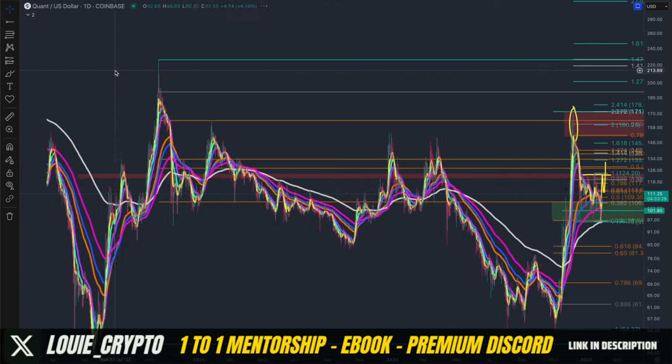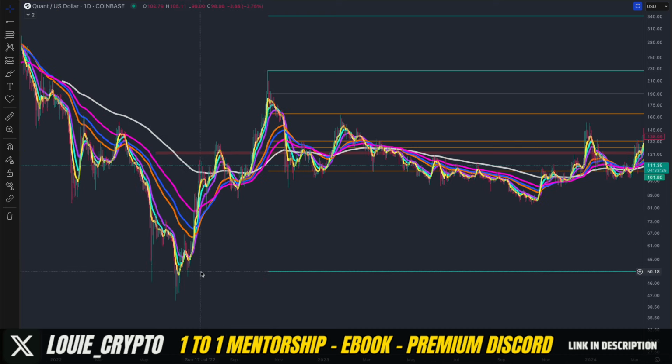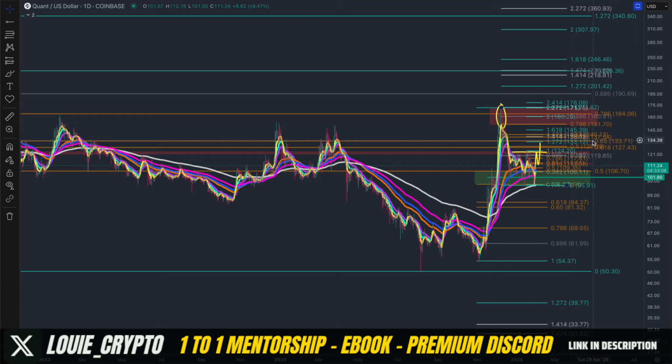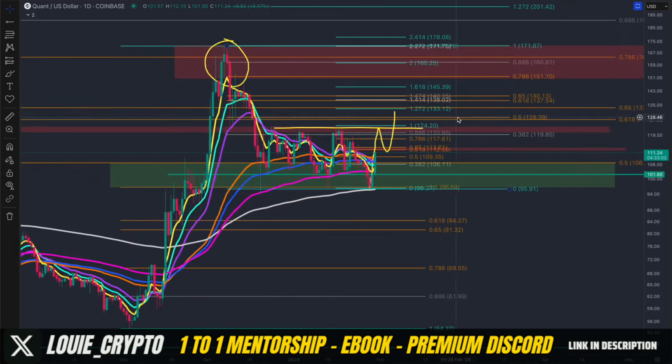In fact, if you remember following my updates, I called the bottom down over here on the higher low at $50. Once it got up there at 200, I was calling for everyone to move out and then DCAing back over here. It eventually went lower. I did have some targets down over there, but Quant has gotten back to its fair value, let's just say $100. It's been there for years now. And hopefully this time it's actually using it as support.